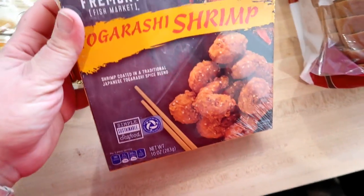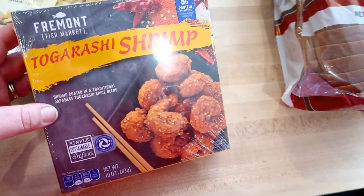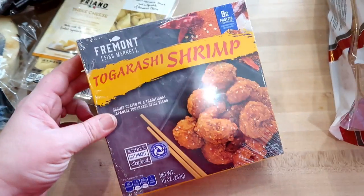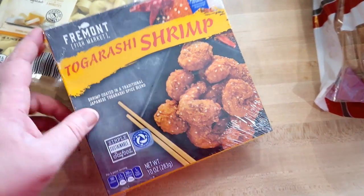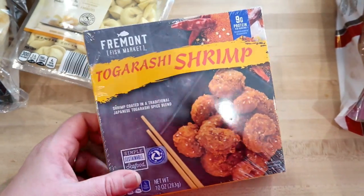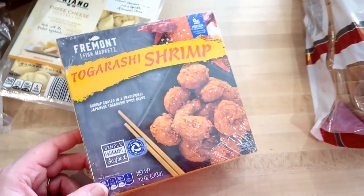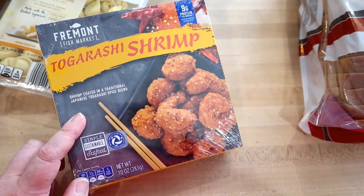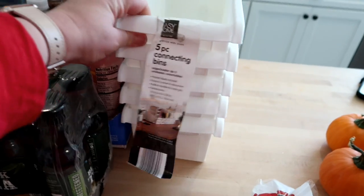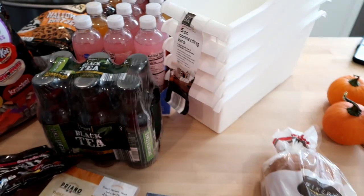So I also saw these shrimp in the freezer section. They are togarashi shrimp coated in a traditional Japanese togarashi spice blend. I've never tried these before, but I love shrimp, and I thought this would be something really good to have in the air fryer for myself, maybe for lunch on a weekend or something. So let me know if you've tried these. They also had, I think, some Nashville hot shrimp, but I thought these looked better, so I grabbed that. And then lastly from Aldi, I did pick up the 5-pack of the bins. I'm going to try to use these to organize my 12 by 12 scrapbook paper.